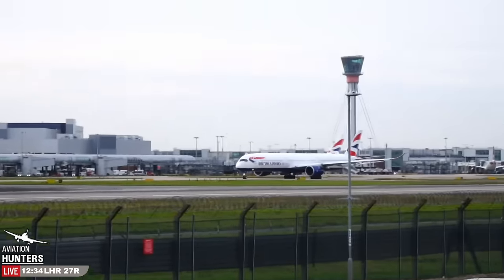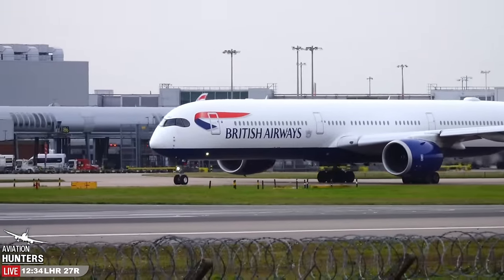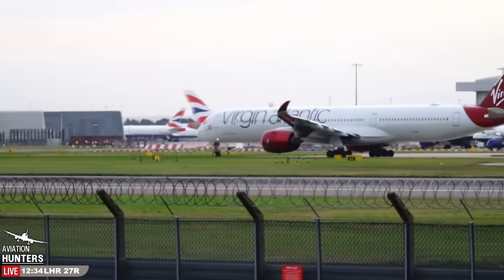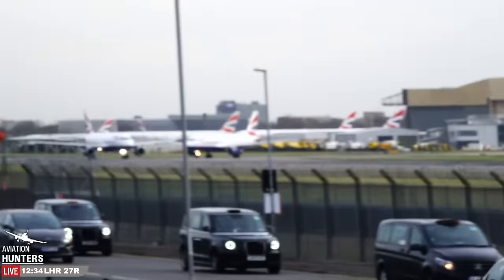And I said it was amazing to see an A350. We've got another one on the way. Once again, another BA350. Oh, we've also got the Virgin Atlantic 350, don't we? So we're at two A350s on for departure very, very soon. Runway 27 right, of course.